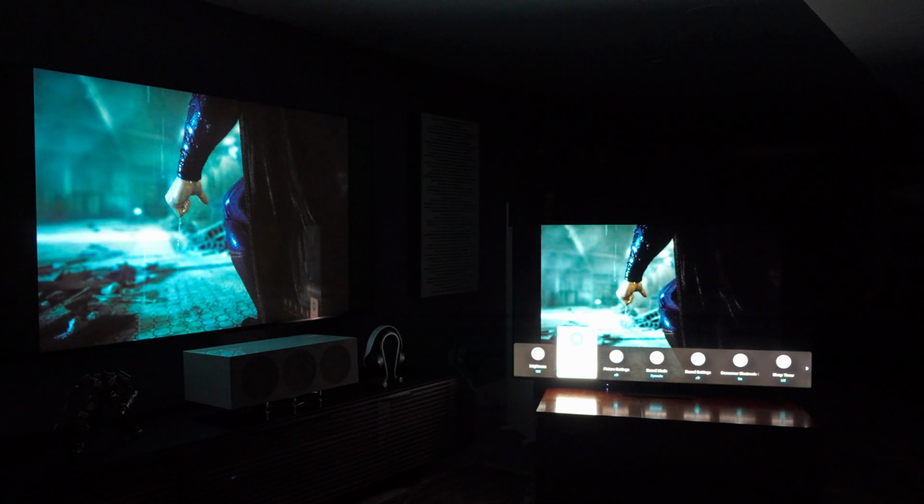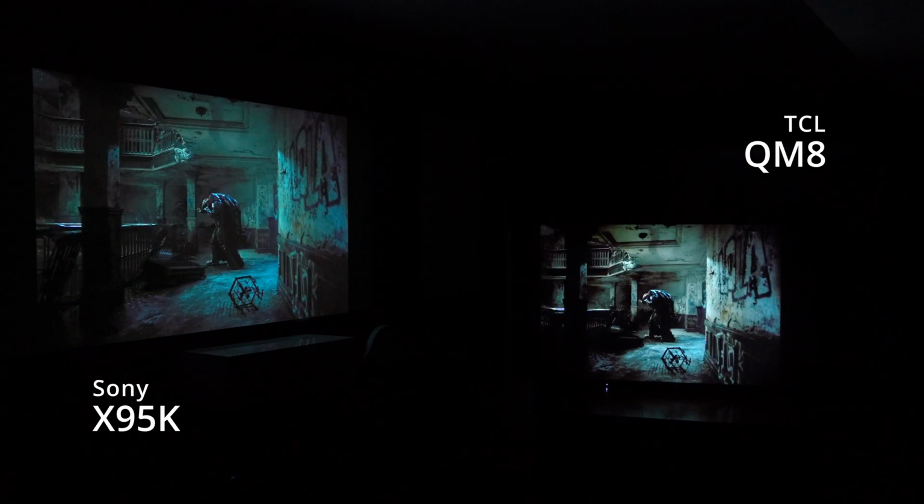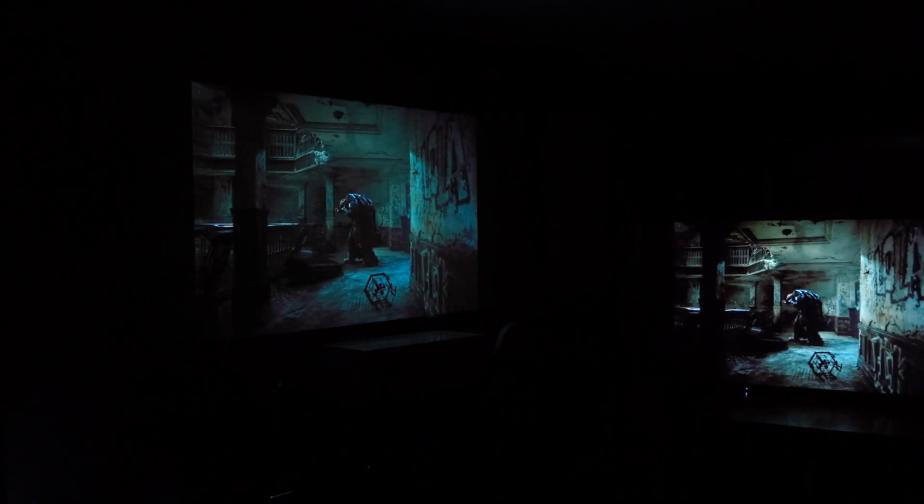It doesn't matter how much you try to tweak the settings. But other than that, the TV is pretty good, and it's something I just wanted to put that awareness on.